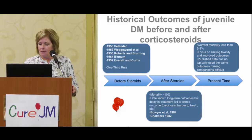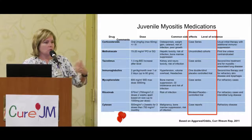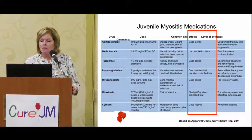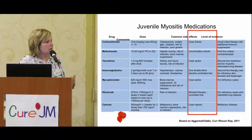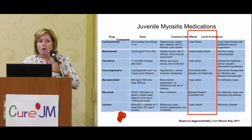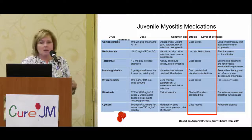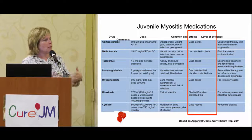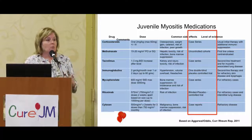And so if you see this list, these are all the medications that we routinely would use or could use in a patient with juvenile myositis. If you look in this red box that I have outlined, and you look at the evidence behind using these medicines, for us in the field of medicine, there is very little evidence. Many of them are just cases. You say, well, I had 5 children and they did well. And this is really where we were until more recent times.